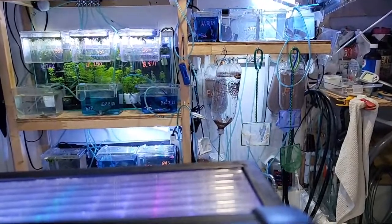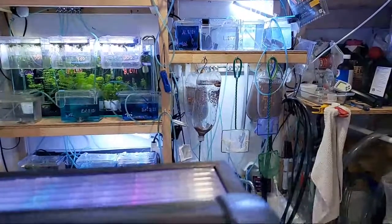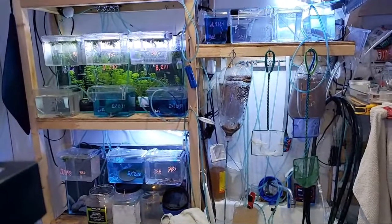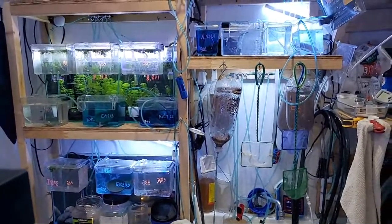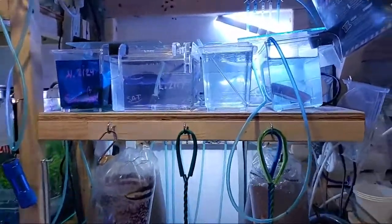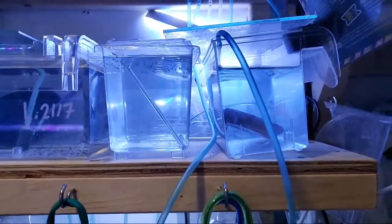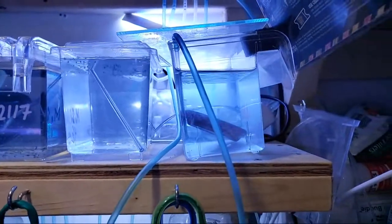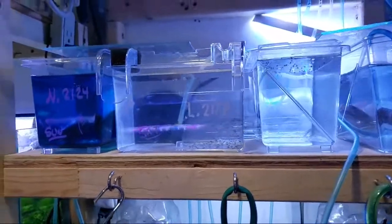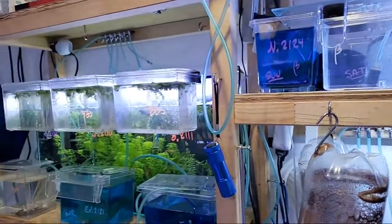1, 2, 3 across the top, 4, 5, 6, 7, 8, 9, 10, 11, 12, 13. So I have 13 boxes going. I ran out of the regular breeder boxes, and I started using critter containers. These are critter containers, they're not with overflow. I started turning them lengthwise because I didn't have enough shelf room. It's just amazing.